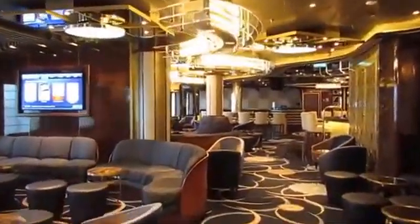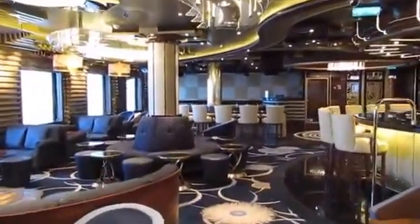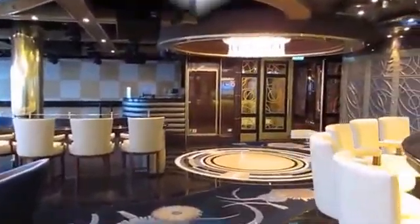This is Club 6. It's just one of the lounges on the ship. You can just go there for drinks and to have a little gathering with some friends and just kind of relax and enjoy some time there.